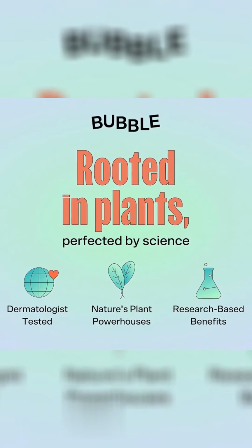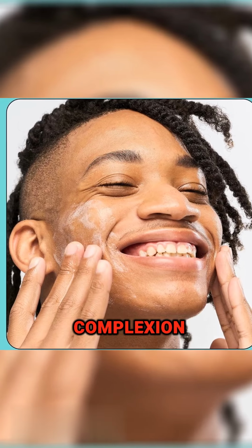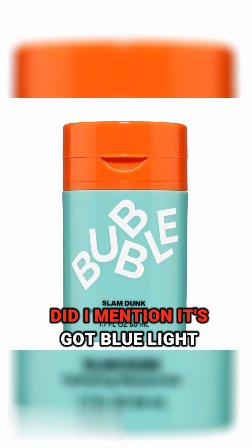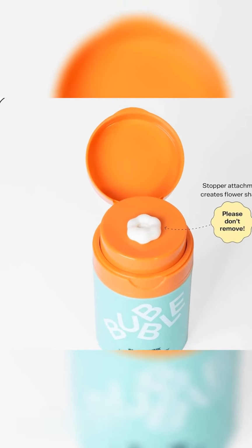Let's talk fancy plants, like the Hoya lucunosa flower. Because who doesn't want a glowing complexion, right? Did I mention it's got blue light protection? Your skin is going to be shielded from those screens.